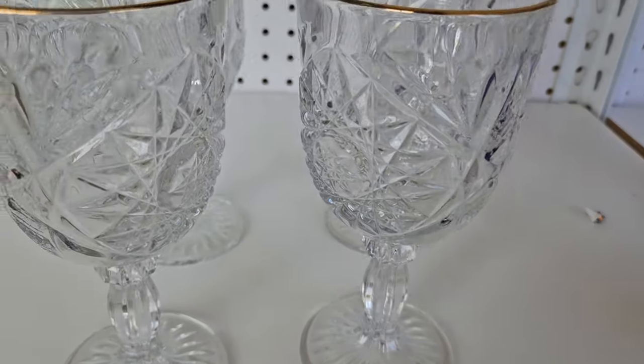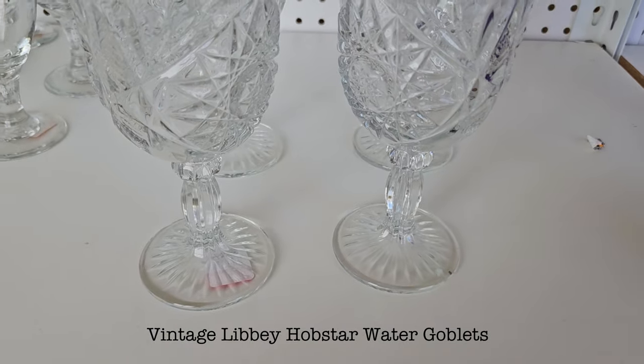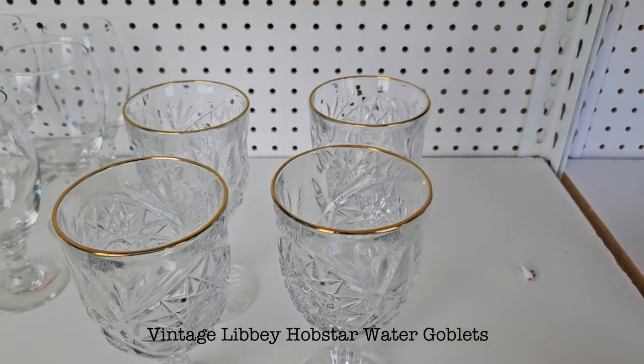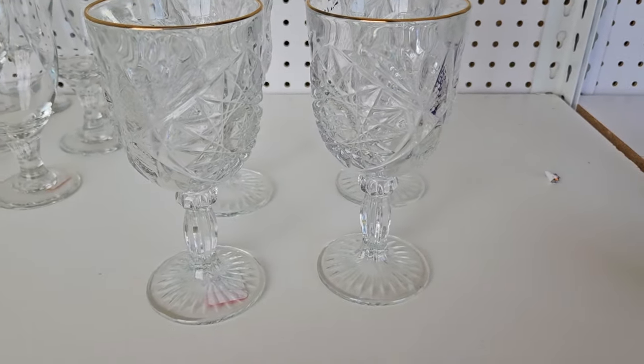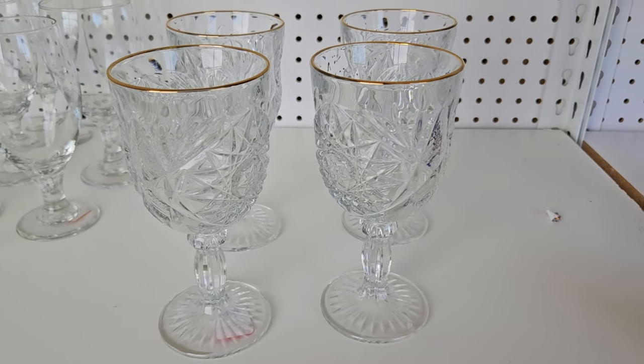These fancy gold rim ones, there's 4 of them, $2.99 each. They're so big I can't get my hand around the bottom of it. I have to hold it by the stem.